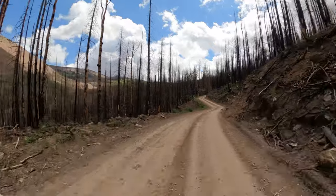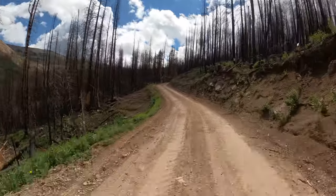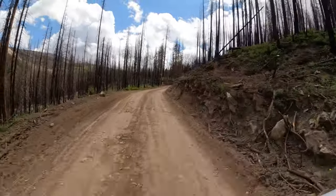They did a good job getting the road back in shape. They graded it down. There's a few little ruts and a few little rocks here and there, but all in all, super easy to get through.